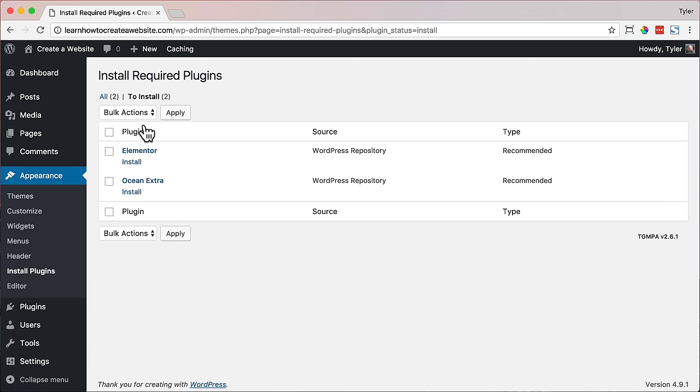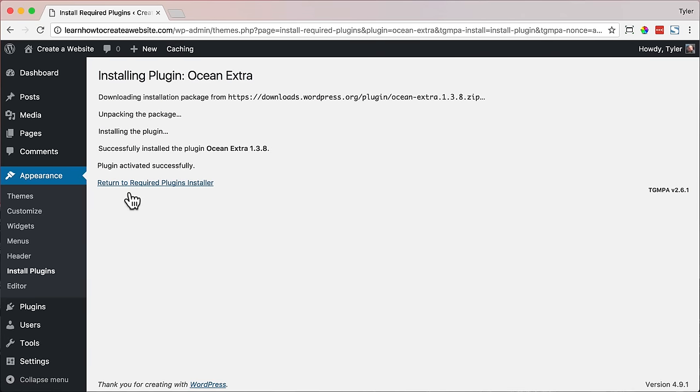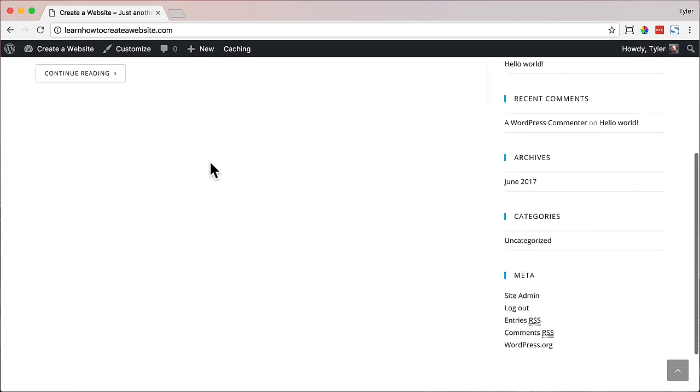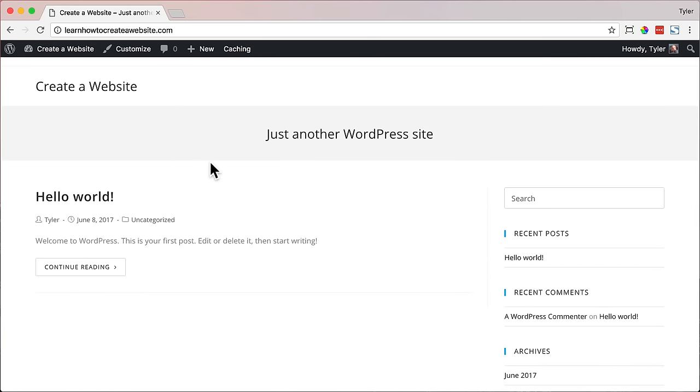So it's extra things that the theme needs in order to work properly. All right, for now, we're just going to install Ocean Extra, and we'll install Elementor later. So just click on install and it will install. Then we can click visit site and we can see that the theme or the design has changed. It doesn't look that great right now, but it is the building block to a really beautiful website.